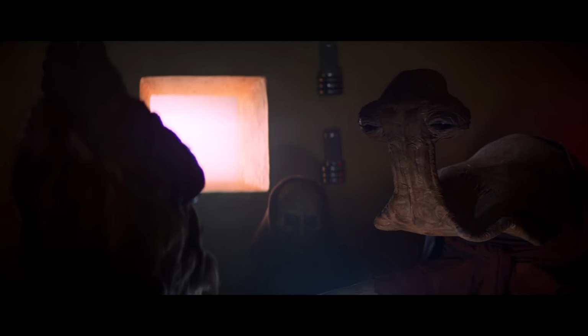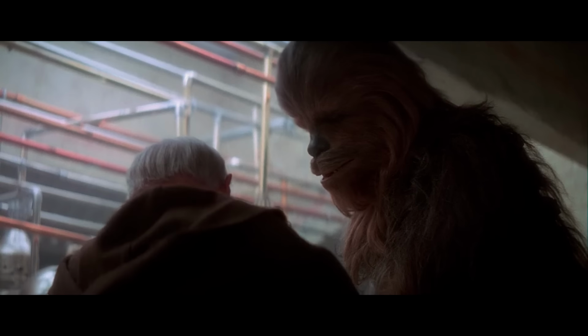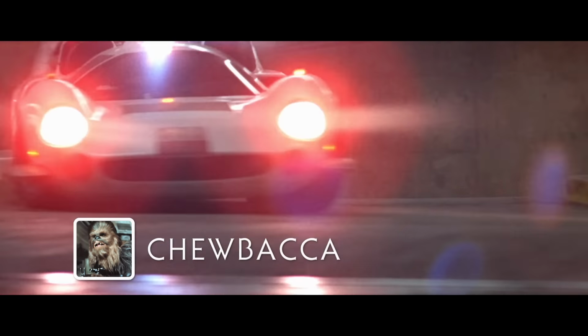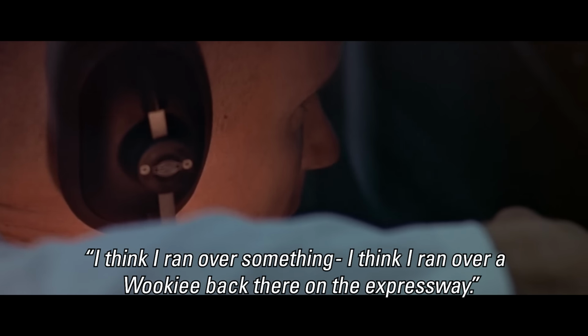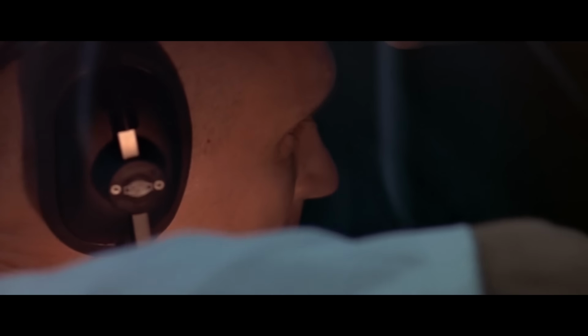But even among all these strange creatures, they're not exactly characters. For that, we have to go to Chewbacca the Wookiee. The term Wookiee actually predates Star Wars, being mentioned in George Lucas's first movie, THX 1138. And the intergalactic version of the creature is pretty old as well.